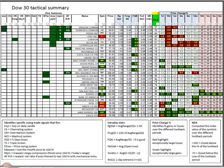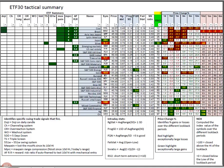Not surprising given the last 2 days of buying pressure. The ETFs, only 2 dojis in coal and Brazil. Silver was a one-day big loser, down 5%, and had an RSI2 value of 10. So silver's on sale at 20.86, and is also a triple screen candidate. The max pain range compressions, all except Japan, test out really well on the auto framer. So there's a lot of attractive candidates among those, plus some other ones that are just nice on the auto framer basis.